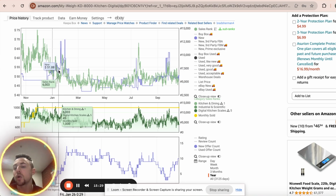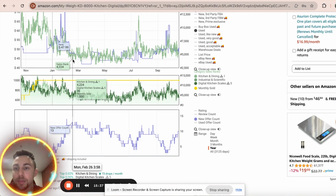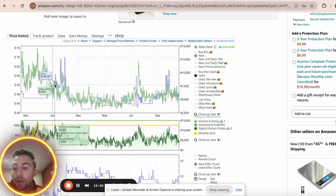So while this isn't going absolutely crazy in January, it does pick up from a seasonality standpoint in January into February and the beginning part of Q1, a great time of the year to get your hands on some higher selling products because that traditionally is a slower time for a lot of Amazon sellers and retail businesses. So boom, we found our first seasonal product that we can actually sell here on Amazon.